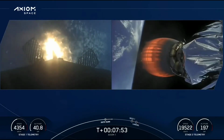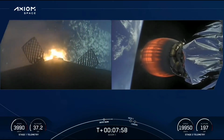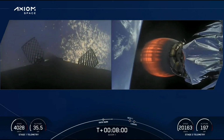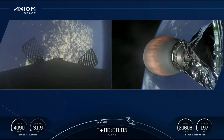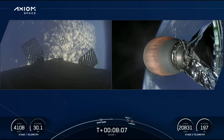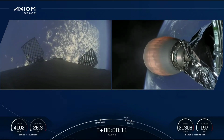So we are conducting the entry burn. Stage 1 entry burn shutdown. That entry burn helps slow the booster down. It was going about 25 times the speed of sound, so we slow it down as it re-enters the dense part of the Earth's atmosphere.